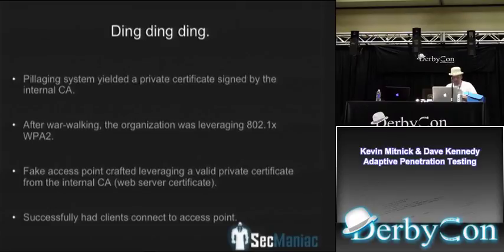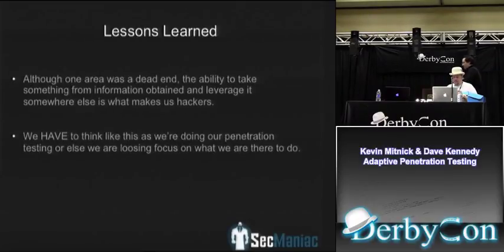So you steal something from one location and you leverage it somewhere else, right? And there's no scanning tools on the market that are going to do something like that. It just takes human knowledge.